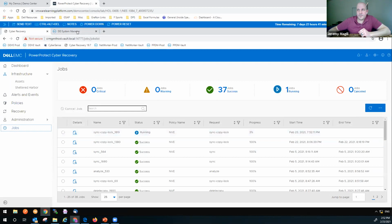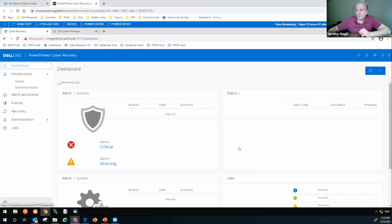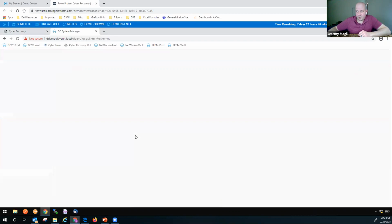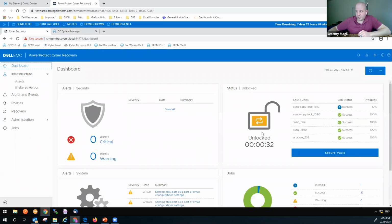So to see that that process is running, I can show you the Vault data domain. This is that V1 interface that we were looking at within the replication context. If I go back here now and look at the main dashboard, just wait for this to refresh, and we can see that it's now unlocked, right? Because it's in the middle of initiating the replication to occur for that sync, copy, lock process. And now if I refresh here, I can also see that that port is now enabled. So that interface is up and running while the replication process is taking place. And once it completes, it's going to shut this back down and lock it again.